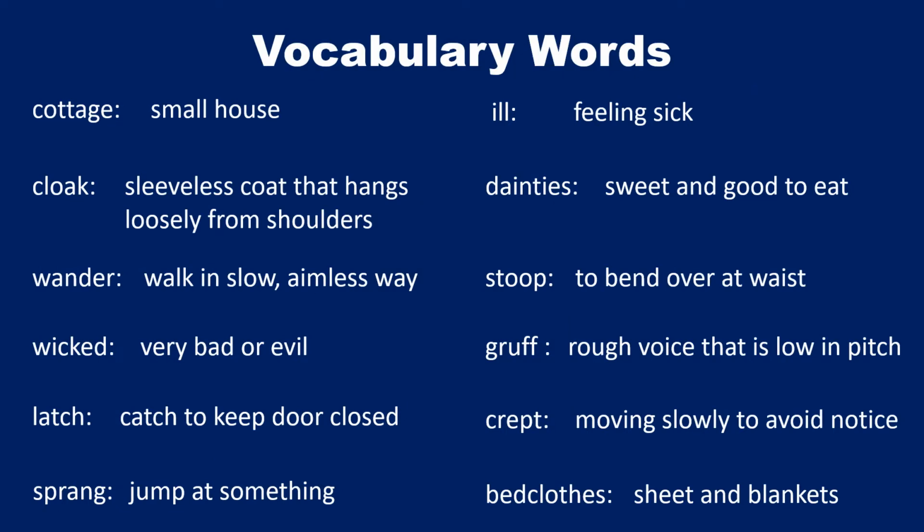These are our vocabulary words for Little Red Riding Hood. Now remember, as we read through the book, these words will be highlighted in yellow, and you can refer back to this slide to find out what they mean if you can't remember.